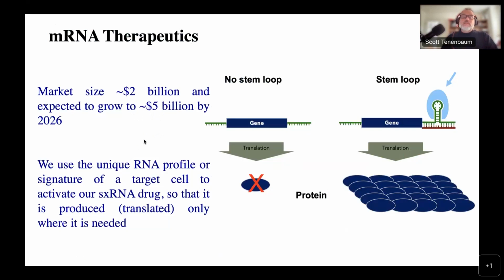So for vaccines, it doesn't matter what cells the RNA goes into, just that the protein is made. But if we wanted to be much more target specific with a therapeutic, like let's say we want to use this technology to target cancer cells, then we need our messenger RNA drug to just go to cancer cells and not the other cells. So our technology has the ability to make a messenger RNA therapeutic tissue specific. So in other words, it could go into any cell and it doesn't do anything.